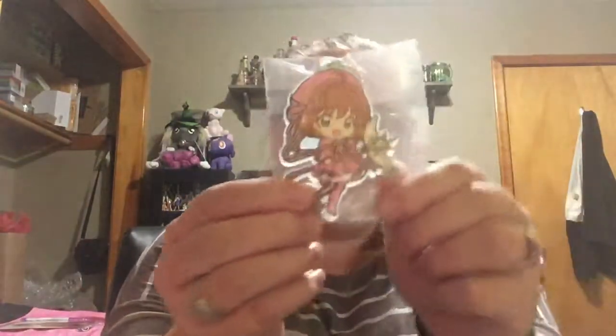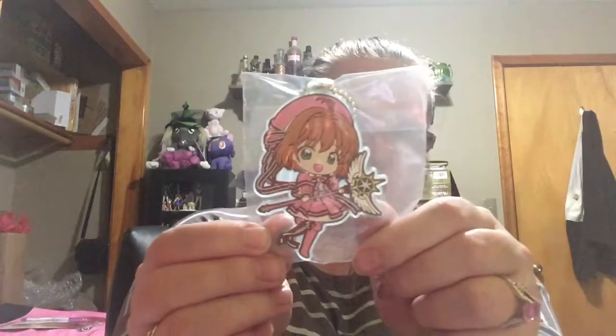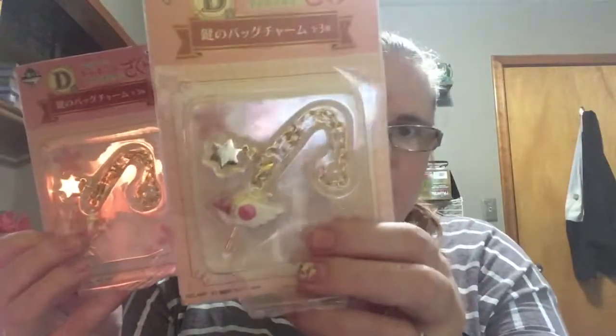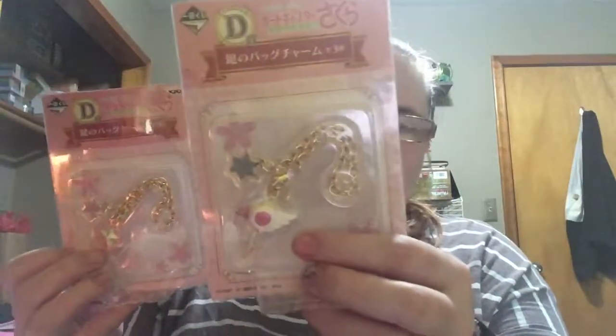I got a rubber strap, her in her new popular outfit, which is adorable. I can't wait to put that to good use. And then both of these are bag charms. And I got one of her Sakura wand and one of her Cloud rod from the very first season. There is a Dream Wand version as well, but that was not one that I had won, so I do not have it. I just have these two. I have another package coming from that Kuji as well, the Kuji lineup. Should be here hopefully in the next week or two.